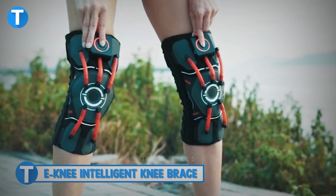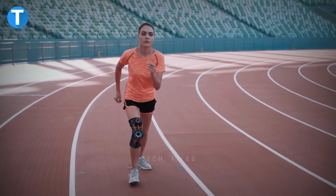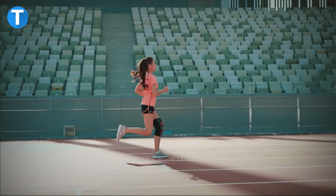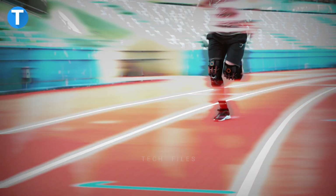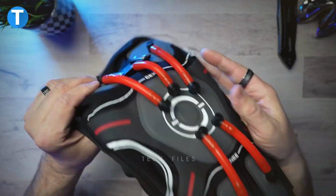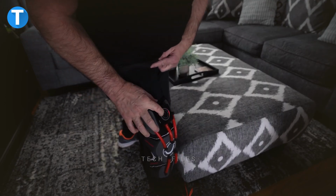E-Knee Intelligent Knee Brace. Equipped with an intelligent chip, gyroscope, and air pressure sensor, the E-Knee provides all the support you need for any physical activity. This smart knee brace requires no manual adjustment. The built-in system automatically adjusts to what your body needs at the moment. Its inner lining is made of soft, breathable fabrics and is comfortable to wear for a long time.